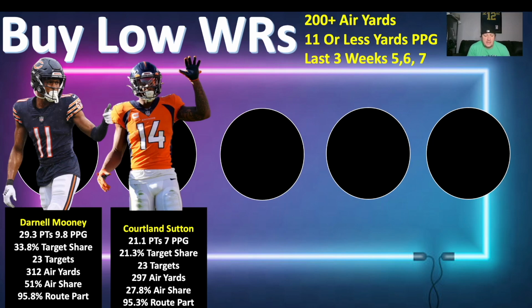But Courtland Sutton here, 21.1 points in the last 3 games, 7 points per game, should allow you to catch him at a discount right now. Though he's been getting the workload of a guy who should be producing at least wide receiver 2 numbers. Just, can you trust the Broncos? Can you expect him to be consistent going forward? The fact that he's getting targets downfield indicates that he's probably going to have a big game or a splash performance here and there. But are you going to trust that?